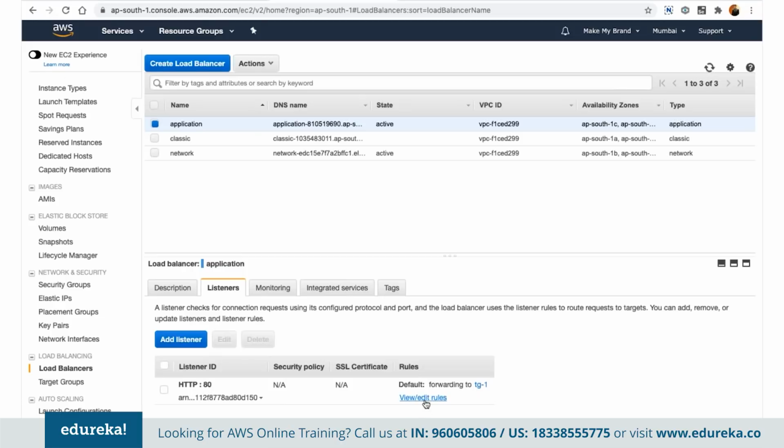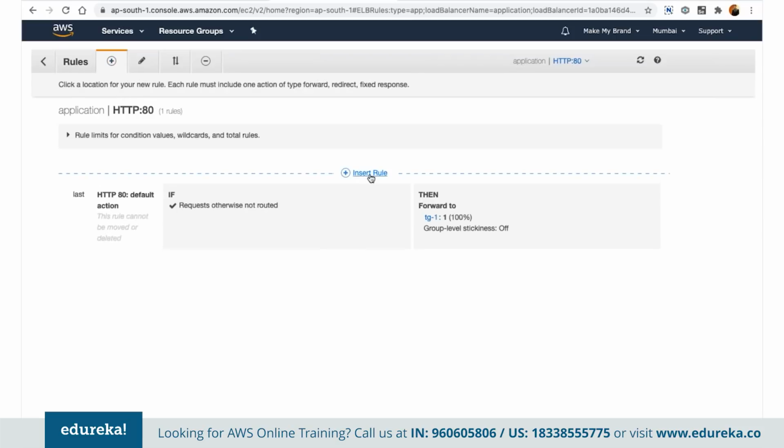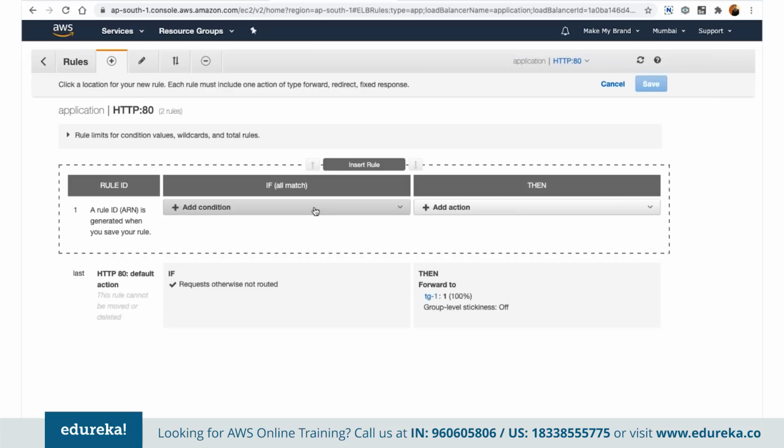And under listener, we have something as view edit rules. We can open this up. Here we can see the entire traffic currently is being routed to only target group 1, not to multiple. So if we want to define any kind of path-based routing, here we can click on add, and here we can click on insert rule.